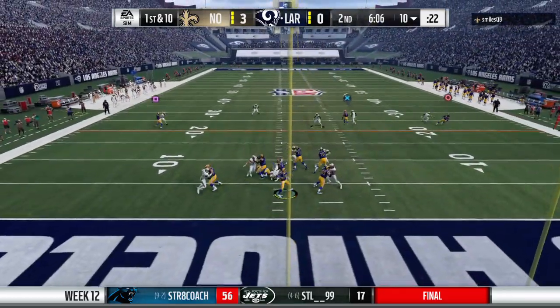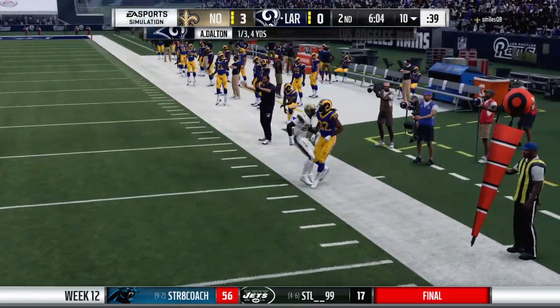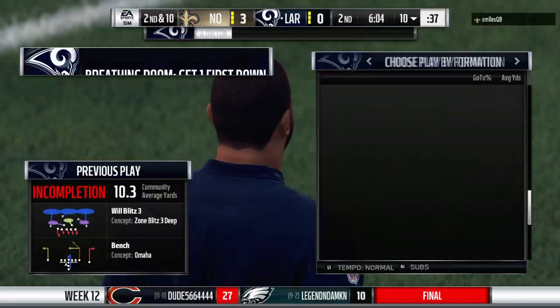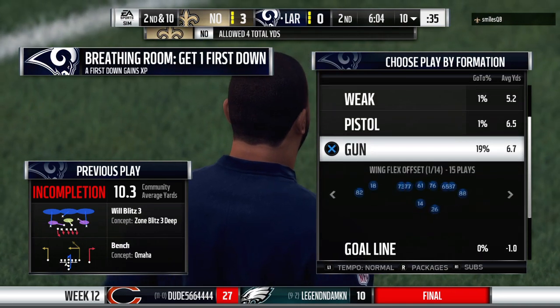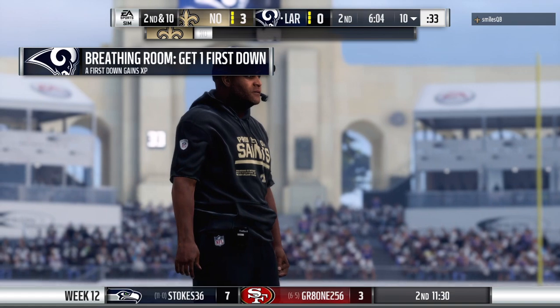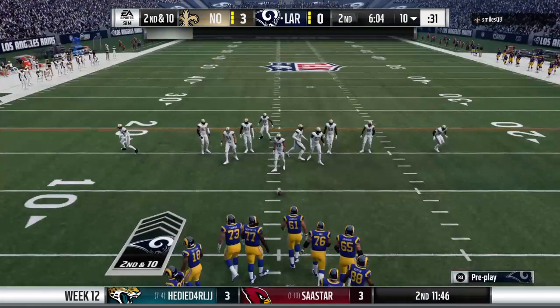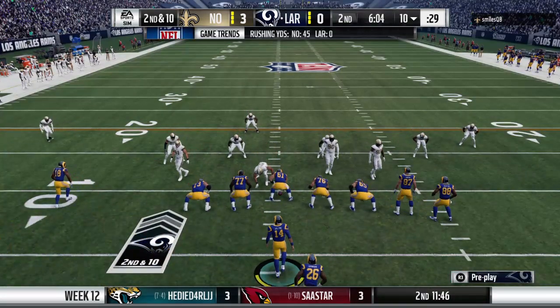Their D gets the INT. Now what can Dalton do? He couldn't quite hold it. Got hit. Ball pops out. Incomplete. This defense not going to make it easy for you. They're a physical group, and we just saw it there on that play. They came in, made the contact, just as he's trying to haul it in. Unable to connect on the first down pass play. Now it's second down.